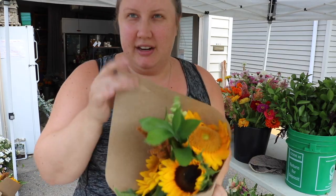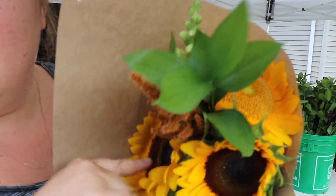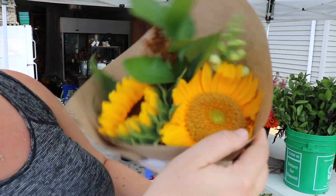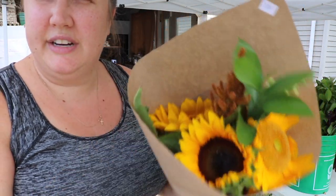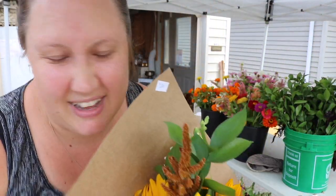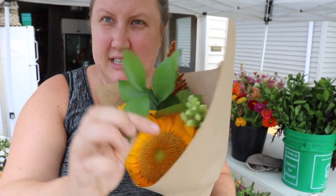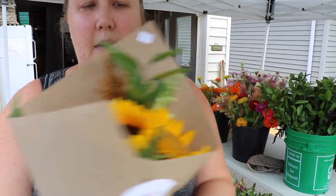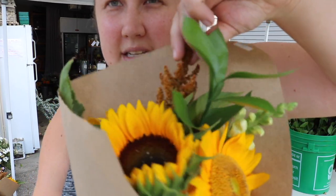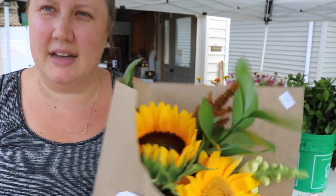Here's why this bouquet is a $20 bouquet. You can see in here we've got three sunflowers, right? One, two, three. And most of them I try to put at different stages of blooming. We have a lot of sunflowers this week. We have a piece of Israel ruscus, which I get from my wholesaler. We have snapdragons, these are Ontario grown snapdragons. And then we have a piece of hibiscus amaranth. So there's six stems in here, but we are charging $20 for that.